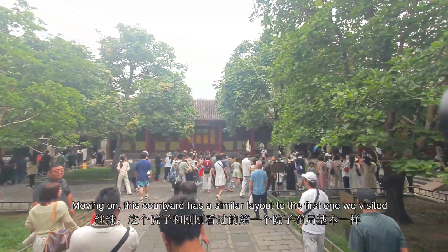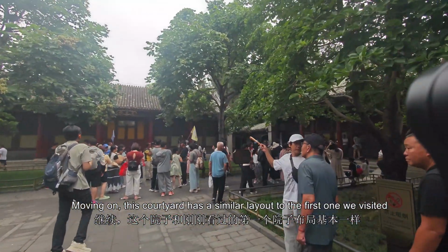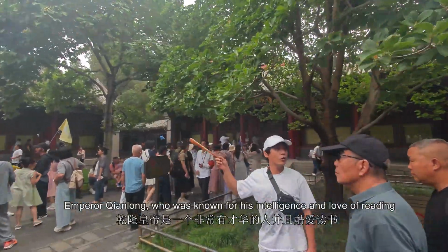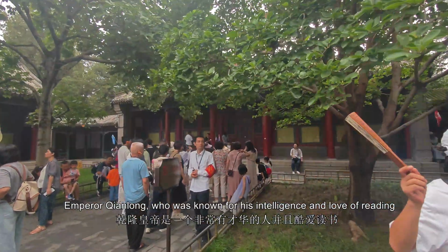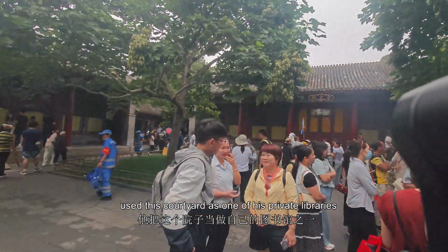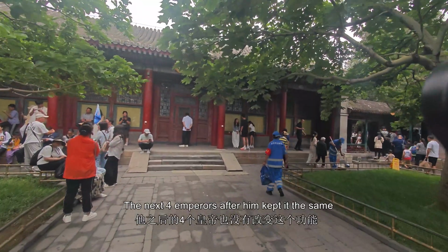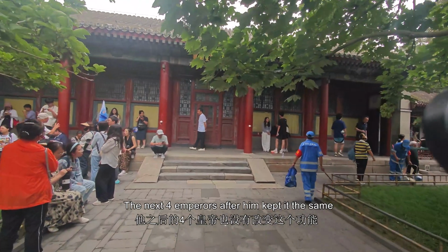Moving on, this courtyard has a similar layout to the first one we visited. Emperor Qianlong, who was known for his intelligence and love of reading, used this courtyard as one of his private libraries. The next four emperors after him kept it the same.